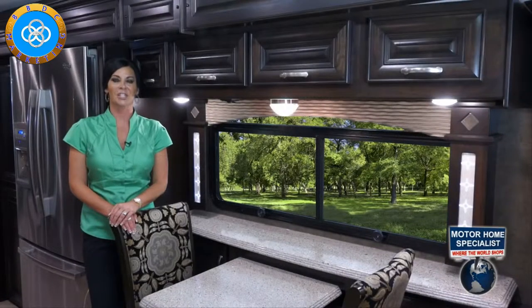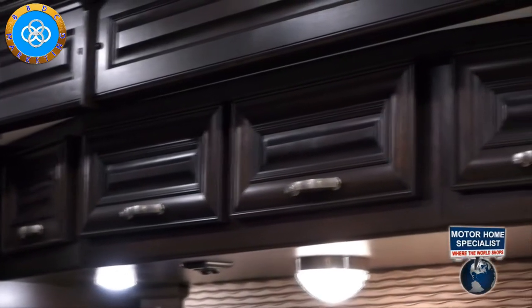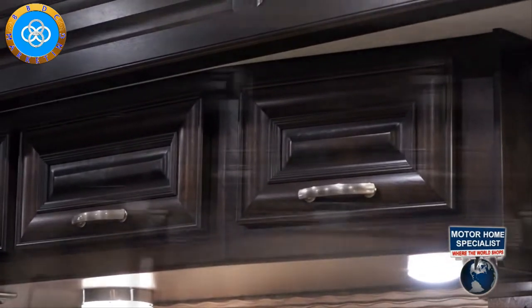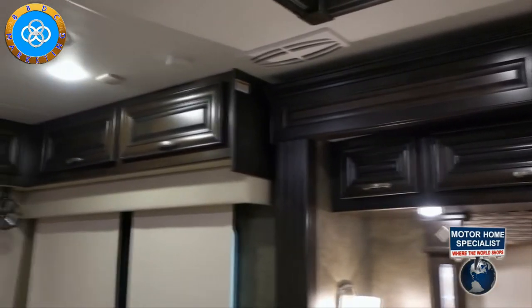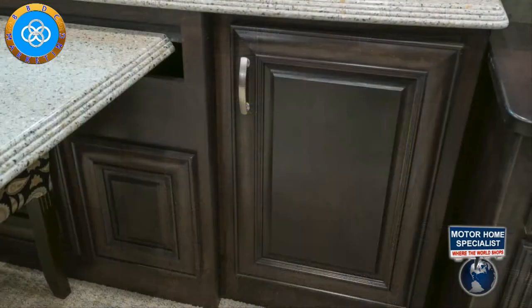The Charleston is incredibly family-friendly when it comes to storage, seating, and of course, sleeping areas. You'll not only find a tremendous amount of overhead cabinet space along the driver's side of the motorhome, but also along the passenger side and above the cockpit as well. There's even more storage in the dinette.